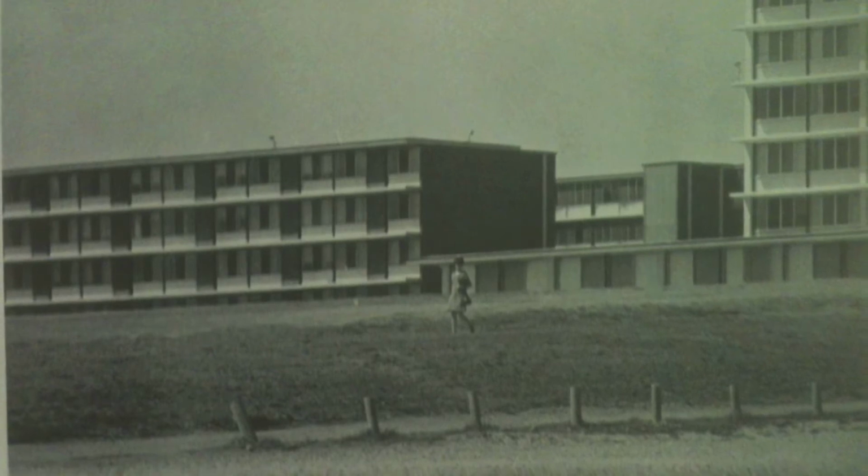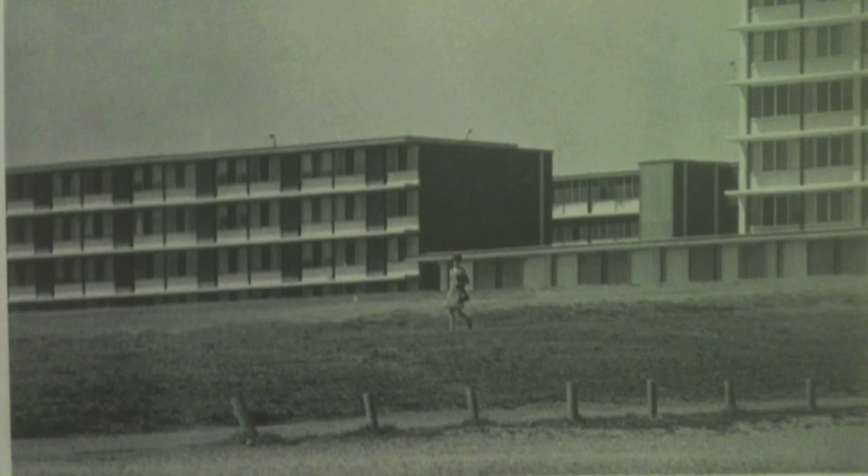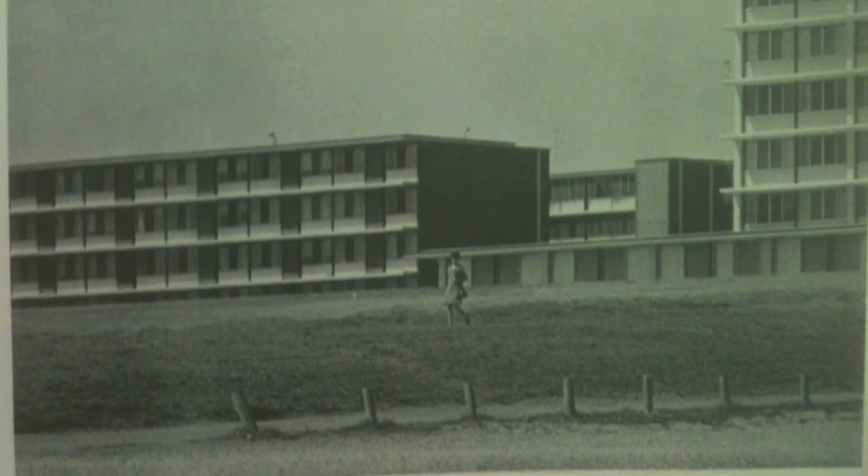Now that we have taken a snapshot of the history of the construction, let us take a look at how these residence halls helped promote a Razorback culture at the University of Arkansas. We will focus on areas such as domestic life, co-educational fraternization, and school spirit.